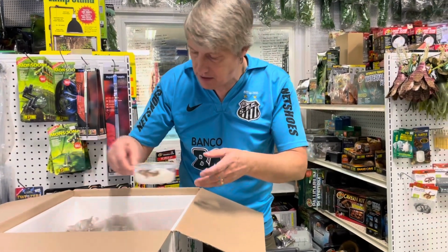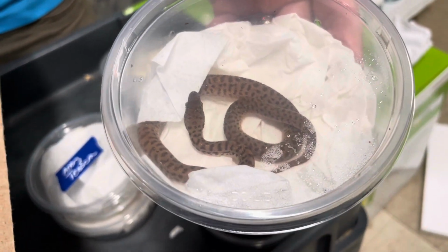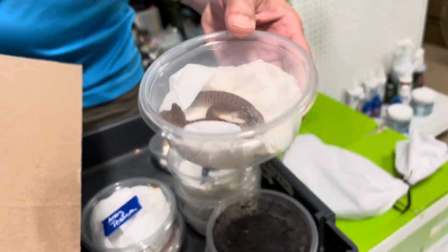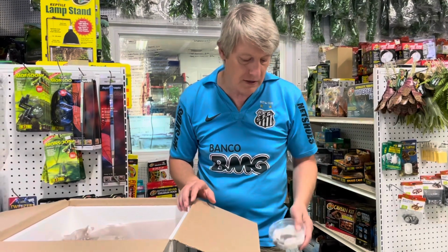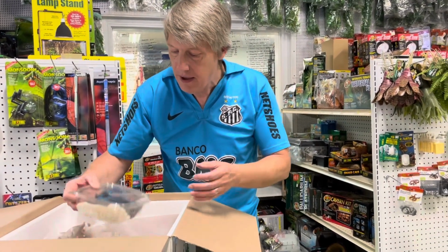And here's another snake, because I said lots of snakes. This is a children's python. No, it's not a children's toy. It's actually a small python named for the naturalist Children, who discovered them. They are the smallest python species. They only get about 2 feet. A fantastic, easygoing little snake.